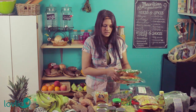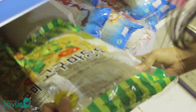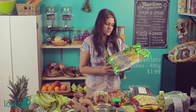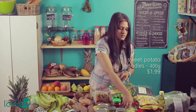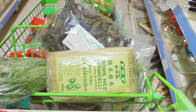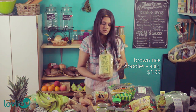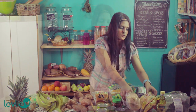And then that's some sweet potato noodles. So these are nice as well. And finally, for the dried stuff, this is the brown rice vermicelli or brown rice noodles. So that's good for stir fries and soups.